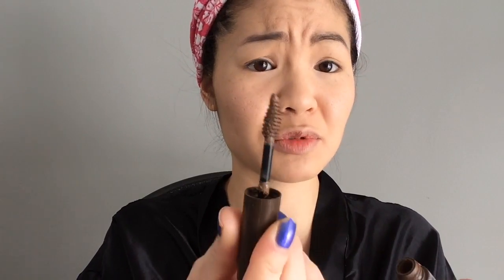Okay, then I'm gonna take the Rimmel Brow This Way gel, and it comes with a ton of product on the brush. So I'm just going to scrape that off because that is an excessive amount of product. You definitely don't need that much.